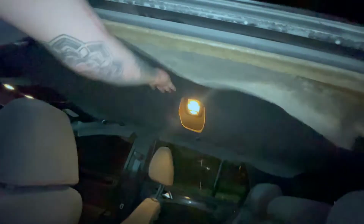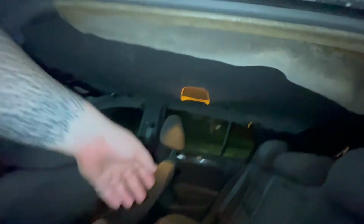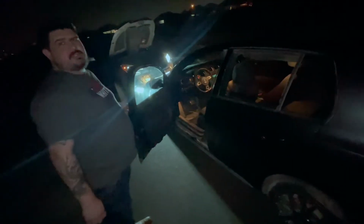All right. And then, as you can see, the headliner. Oh, what happened to it? No. The whole thing like came down. Oh, man. What year is this again? 2012. Jesus. But I think it's because that window was down. Yeah, that didn't help it. And then the heat. All right, let's open the back.